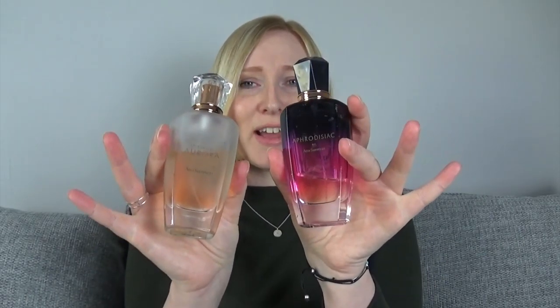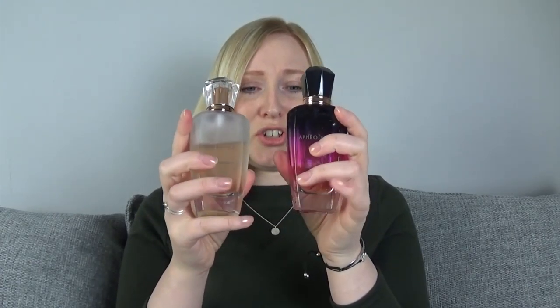As you can tell, these bottles have kind of been battered and stiff. I throw them in my makeup drawer, and I just choose whichever I fancy that day to spray on me. So these are my favourites for sexy perfumes.